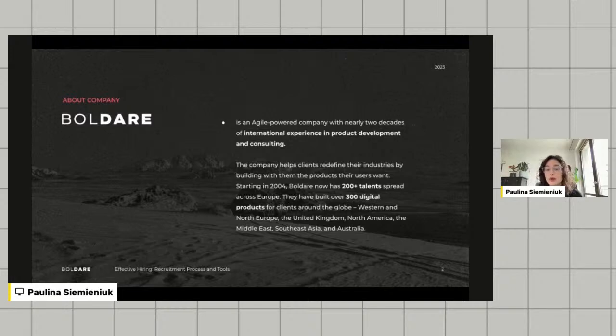We work in Scrum and in Agile, not only in product teams, but also in teams not doing products for clients. And I think it's also worth mentioning that we are a holacratic company, which means that we have no managers, we have self-organizing teams. And if you are into that, you can Google holacracy and find out what that is. Okay, so that's about Boulder.